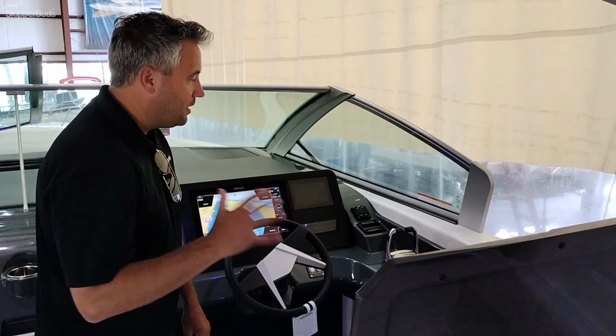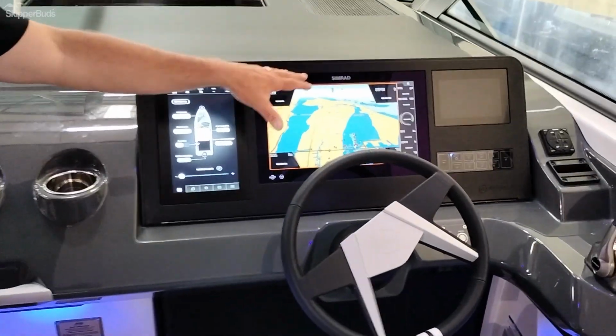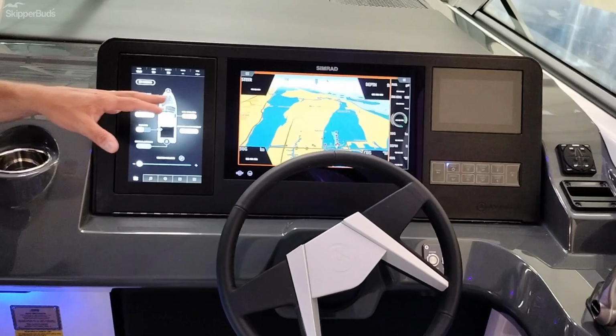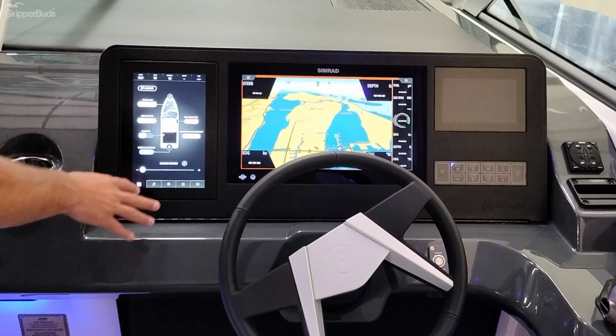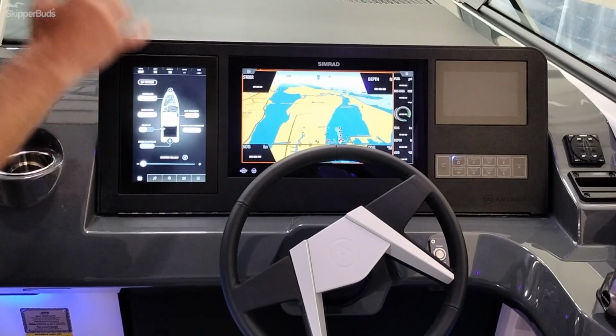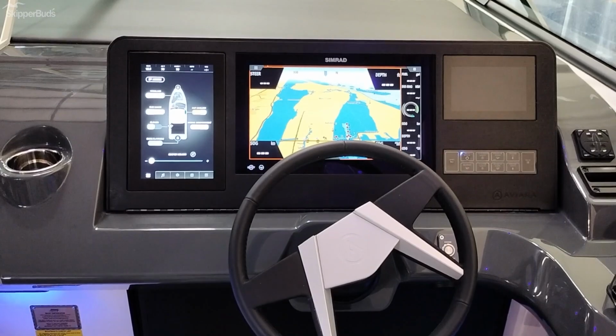It is incredibly smooth. The user interface system, they use Simrad. Very, very easy to navigate through. The stereo systems, the boat systems, it's very, very easy. It's black and white. Awesome setup.